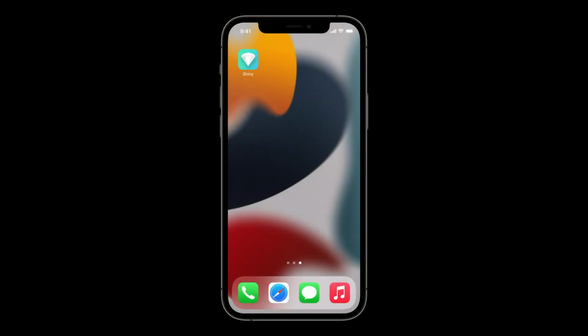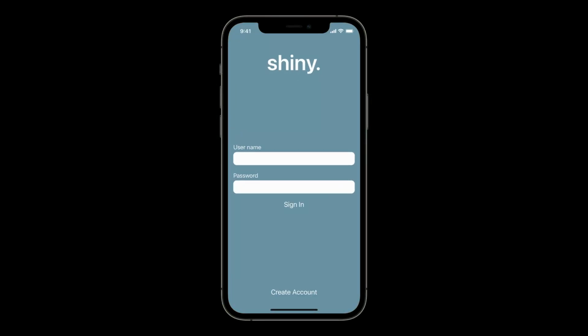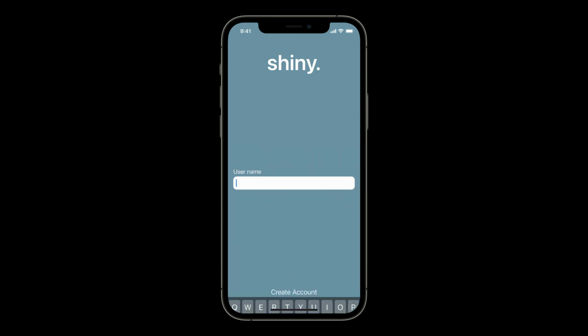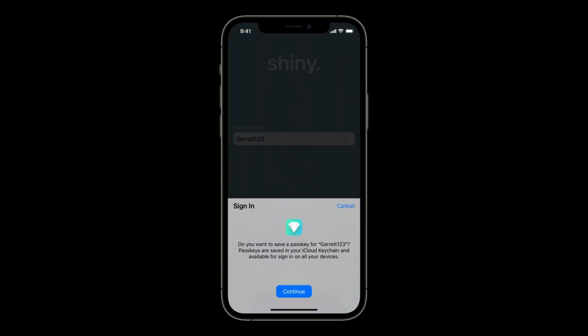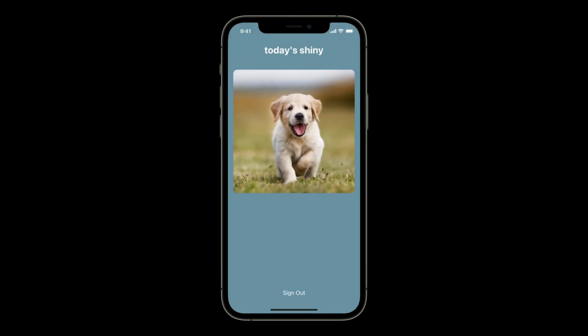So, here's how it works. This is Shiny, our favorite authentication demo app, whose source code you can find in the related links for this video. First, I need to create my account. I'm going to type in my username and tap the Create Account button. Then, a trusted system sheet comes up with some information about the credential and where I can expect to use it. I'm going to tap Continue, Face ID, and I'm done.